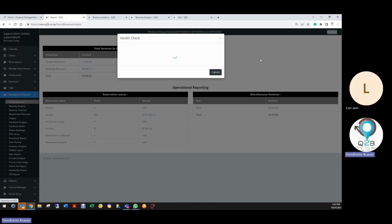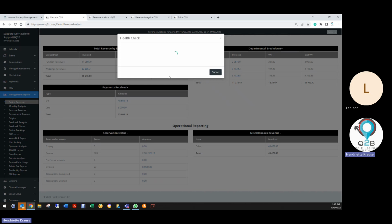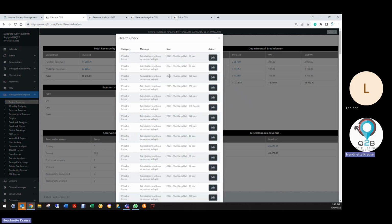When you go to the health check, from the 1st of October to the 7th of October, the list is shorter. Do it week by week. But if you can do it from the 1st of October, then at least by the end of October you can have a proper report, or at least from the 1st of November.